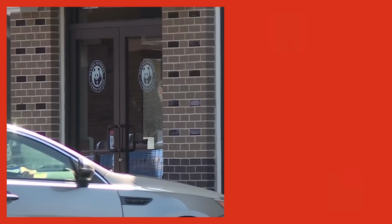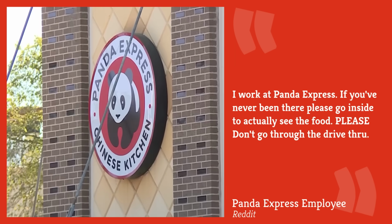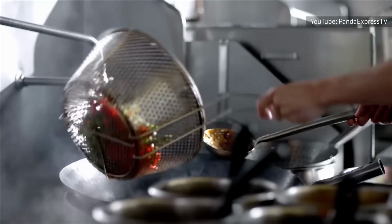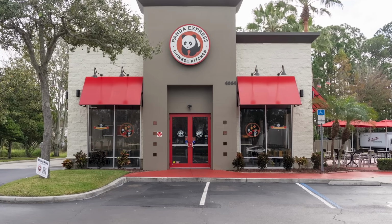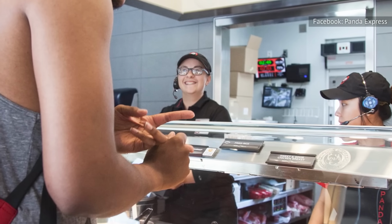One worker wrote on Reddit, "I work at Panda Express. If you've never been there, please go inside to actually see the food. Please don't go through the drive-thru. I refuse to play your Chinese food mind games." By going inside, you can get a better idea of what you'd like, and avoid holding up the drive-thru line while making your decision. More importantly, when you order from the drive-thru, it's impossible to visibly gauge the freshness of your favorite dishes. When it's a slow day, food may sit under the heat lamps for a long time.